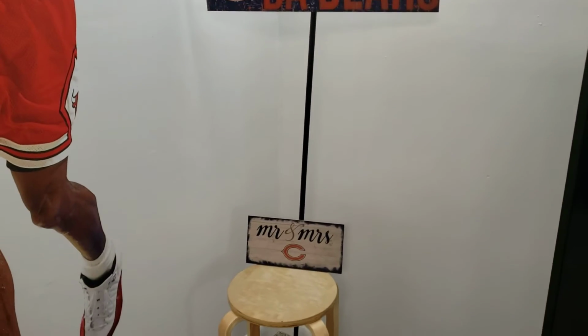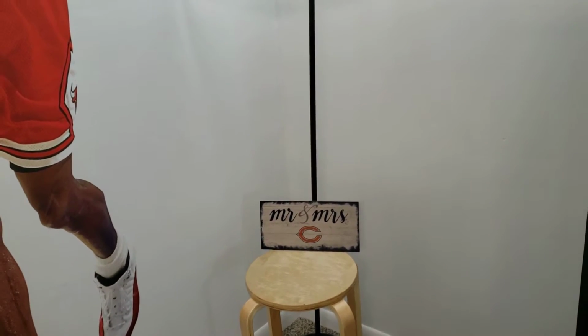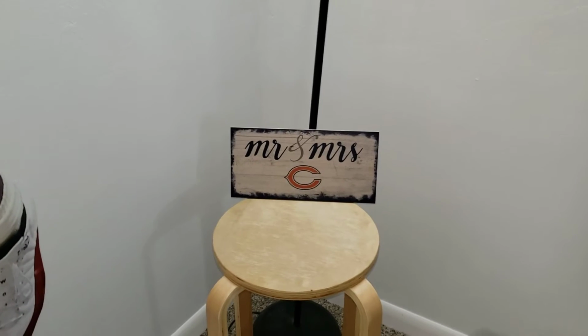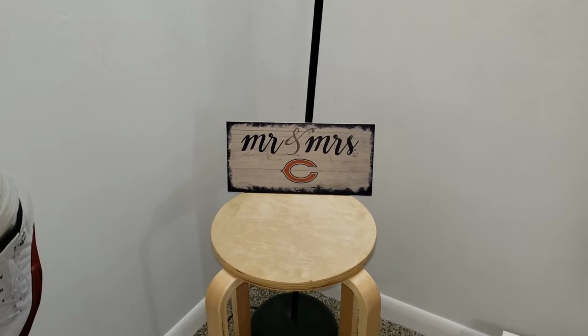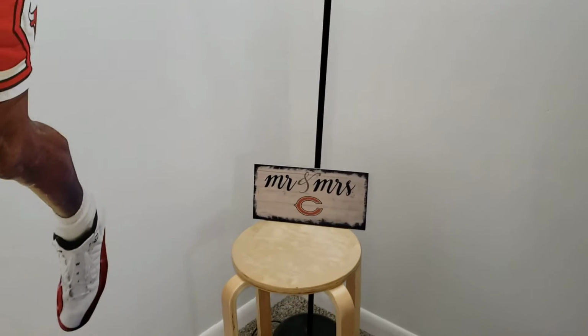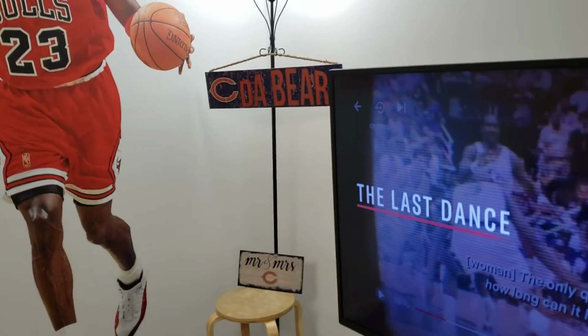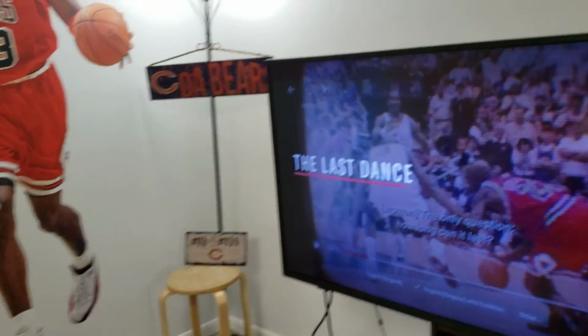And then Mr. and Mrs. Chicago Bear or Coleman. Because it's a C, it very much works in our favor. Mr. and Mrs. C, or Coleman and Chicago Bears. And we got the TV. We got a 65 inch coming.